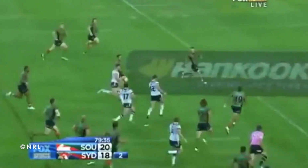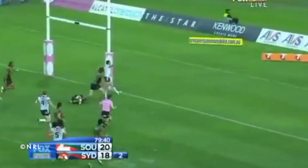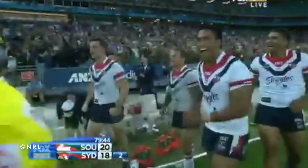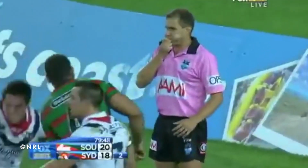With Cordner pouring down the field, he kicks, Minicello! Unbelievable! The Roosters have pulled off a miracle!